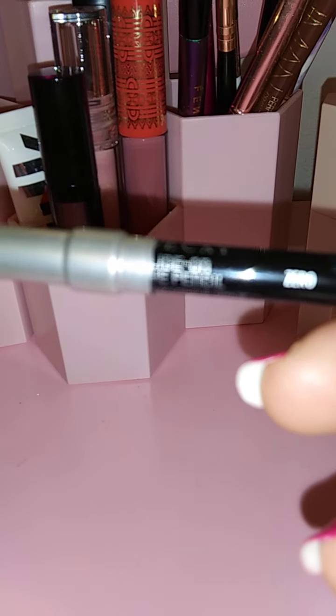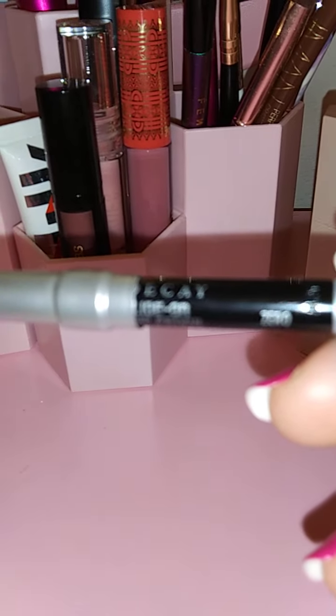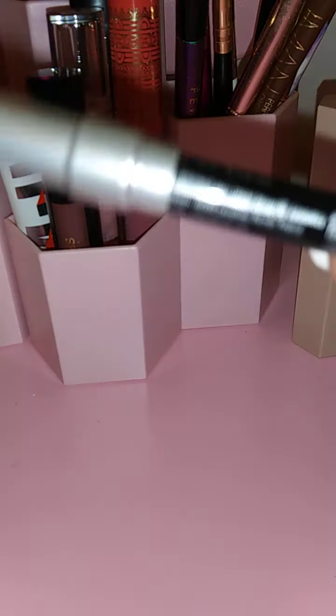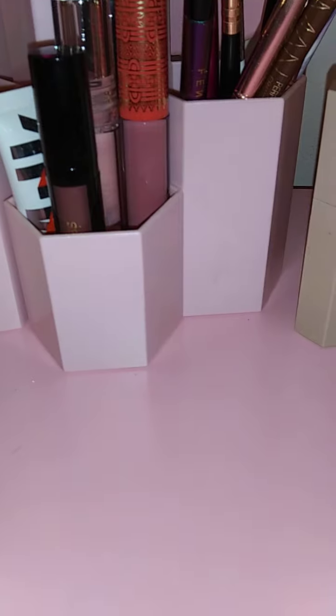It's easy to do. I rarely feel like I mess up. I do get a little bit nervous doing it, but most of the time it is very easy to make a little bit of a wing that I like, and I can do it on both eyes very quickly. So I'm going to definitely buy another. I do like the one from Fenty Beauty, but that tip does get me a little nervous.